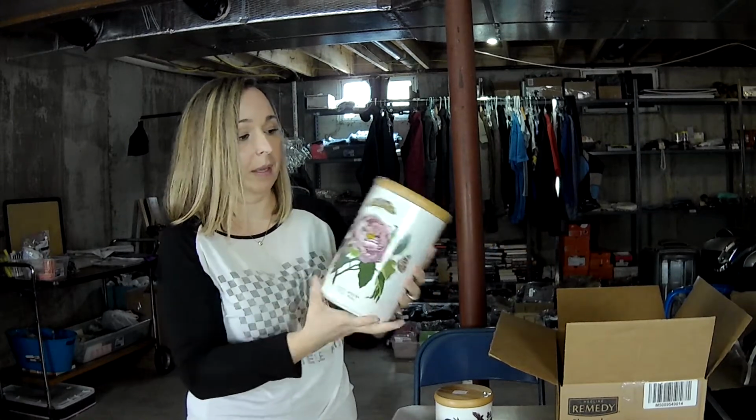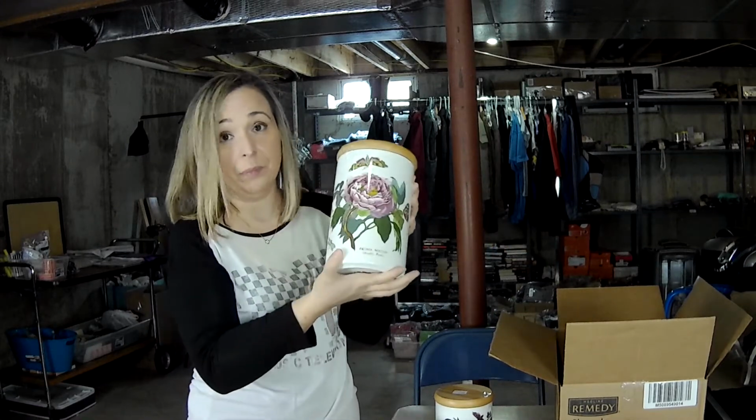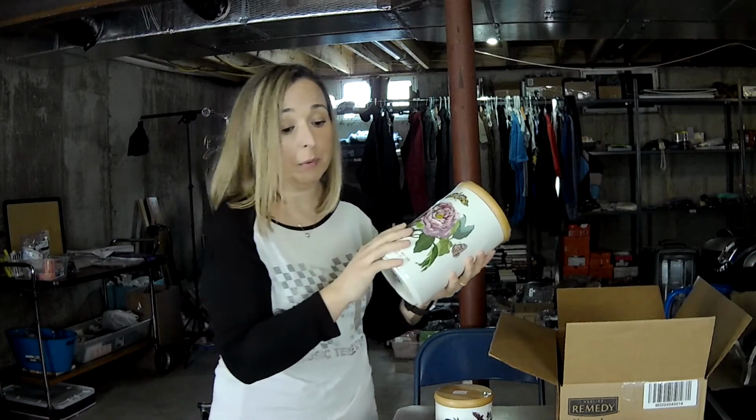And ceramic with the wood top. Really pretty. So we'll see. If we do sell them quickly like we sold our other things, I'll post them on Instagram. Follow us there, Journey for Profits, and then you could see the sales there.